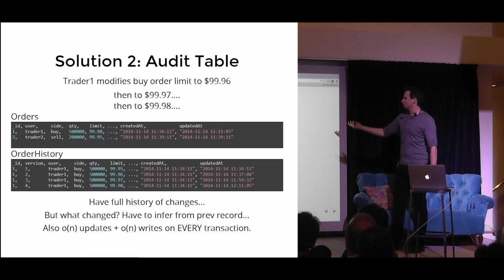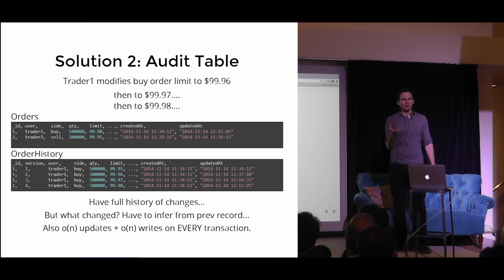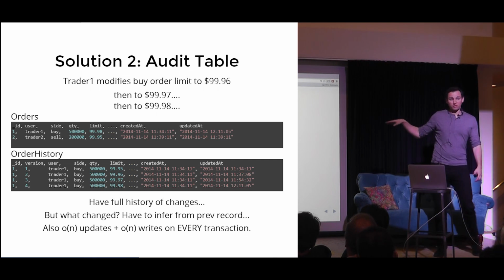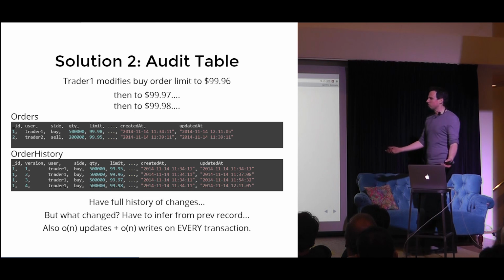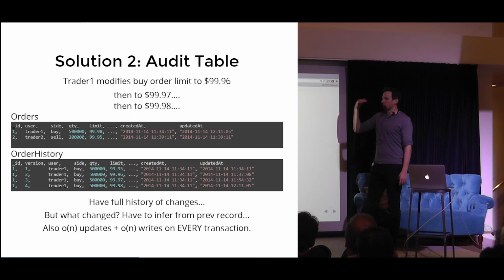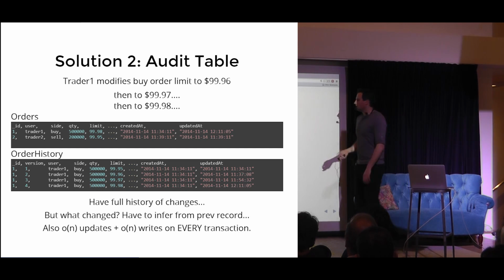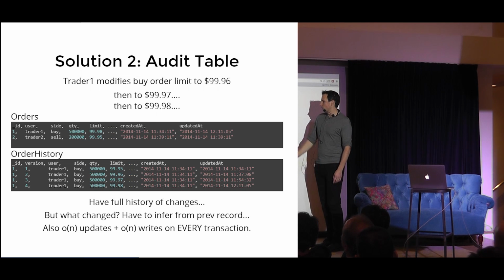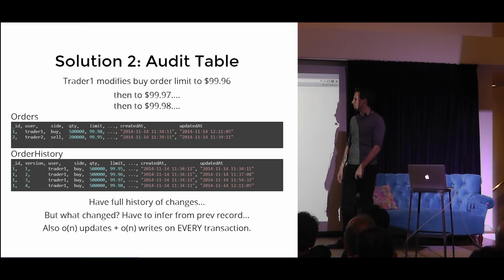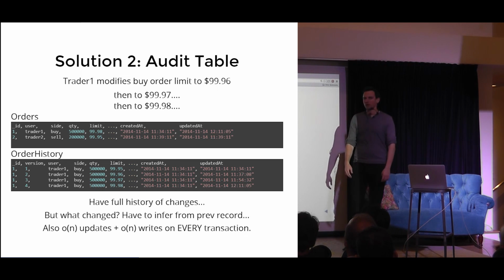You can use a trigger, or there's a Java Hibernate package that I've used that actually does this for you. Essentially, every time you write to the database, you save a copy of that thing, and it doesn't matter how it gets done. The point is you keep a version number, and now I've solved my problem: I know every single intermittent change that's gone on in this order.